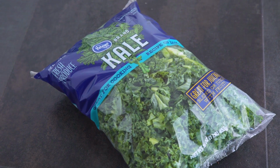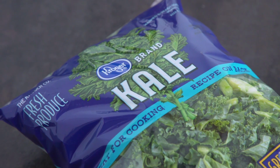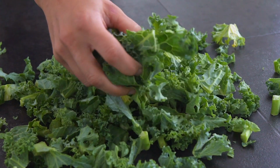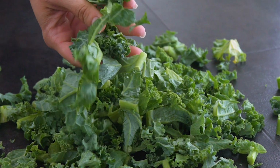Feel free to buy larger bunches and save a buck. It is easy to chop off the stem and cut into pieces, but I bought mine washed and ready to simplify my meal prep. Kale will last you a week for sure, longer than many other greens, so it is great for prepping in advance.